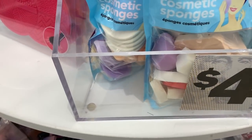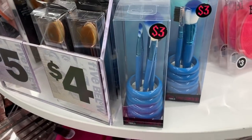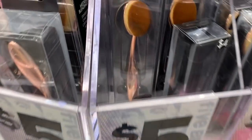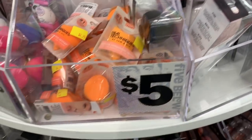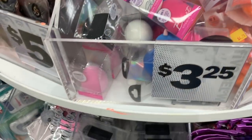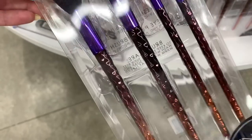The cosmetic sponges. These are just $3, $3, $4 for these, $5 for the big ones, the $5 three pack of beauty blenders, the Real Techniques for $4.75, $3.25 for the three pack. And then we have makeup brushes down here, and I think these are new.